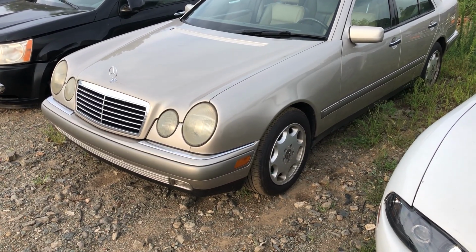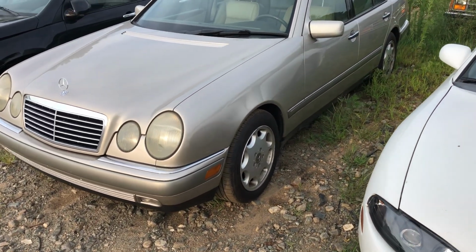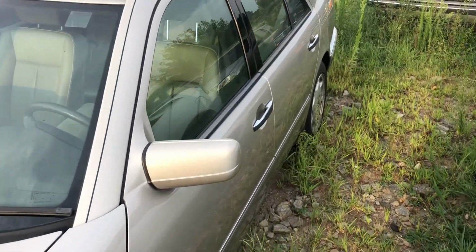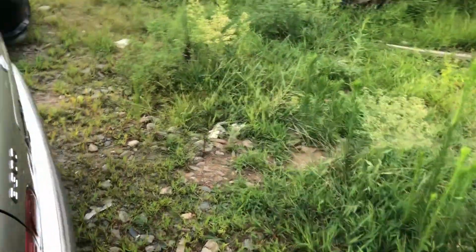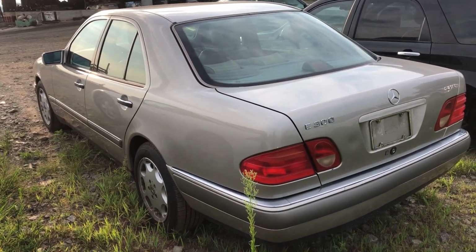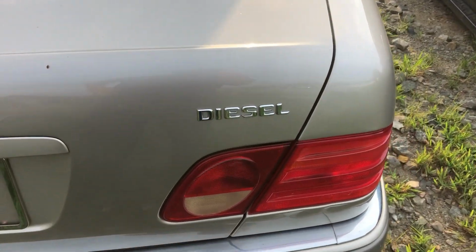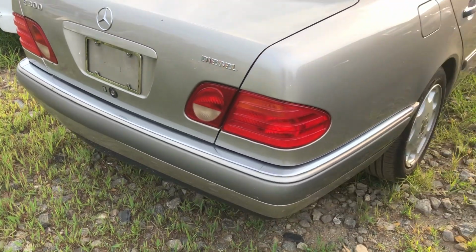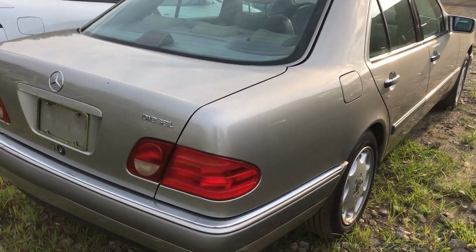This one here is super clean. I think there's 2 little dents in the whole car. No rust whatsoever. This car is really, really nice. It does have some high mileage, but if you look on the deck lid, it's a diesel. So mileage on diesels usually doesn't matter too much, at least on the motor. The problem with this car is the transmission.